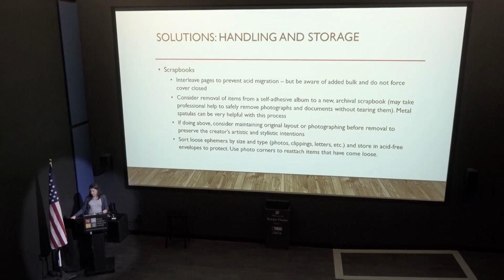If you do decide that you're going to remove stuff from a scrapbook to put it into a better condition, you might want to maintain the original layout, or photograph the original layout before you're removing stuff, to preserve the creator's artistic and stylistic intentions. You can sort loose ephemera by size and type, so photographs, clippings, letters, and store those in acid-free envelopes to protect them.